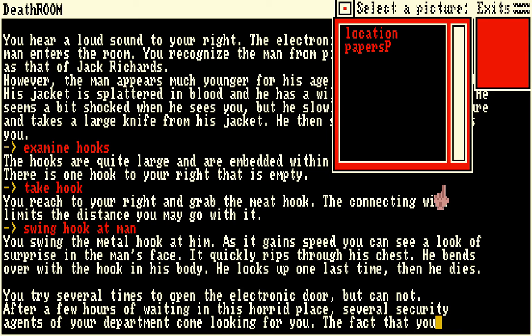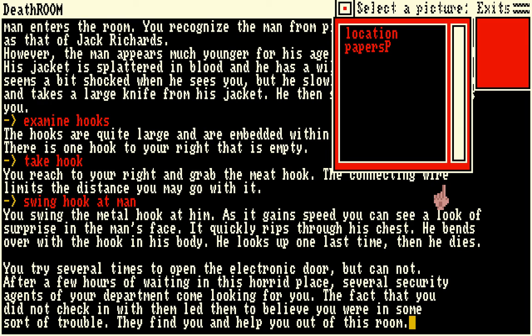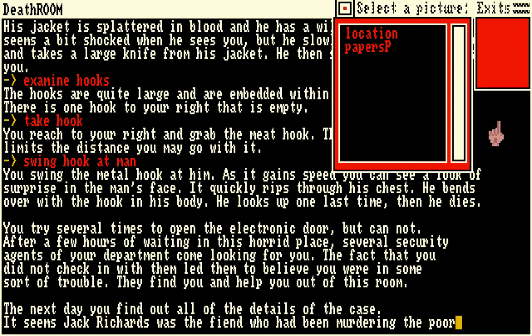After a few hours of waiting in this horrid place, several security agents of your department come looking for you. The fact that you did not check in with them led them to believe you were in some sort of trouble. They find you and help you out of this room. The next day you find out all of the details of the case.